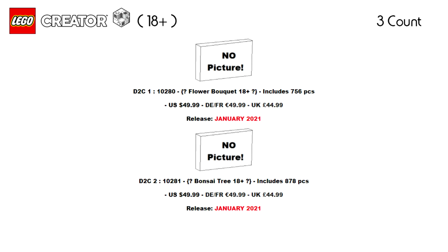We have set numbers 10280 through 10281. These are going to be the flower bouquet, which will include 756 pieces for $50, releasing January 1st, and then the other one is the bonsai tree, both of these being 18+ sets. That one includes 878 pieces for $50 in January. Overall, I think that this is a very interesting type of set that LEGO is going to be trying to introduce next year. I wonder where it's going to go, and I wonder if they're going to make any more of them.